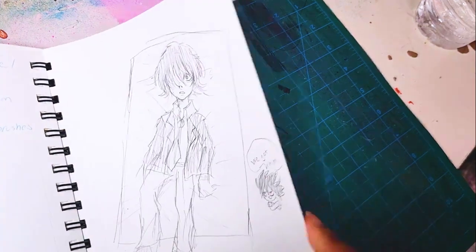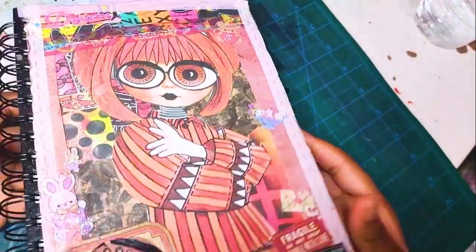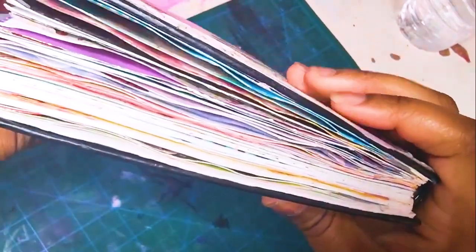So, that's it for the sketchbook. This was fun to do. Yeah, I don't have much else to say. Here's how it looks. I love how sketchbooks look like this. This is a sign of a very well filled out sketchbook.